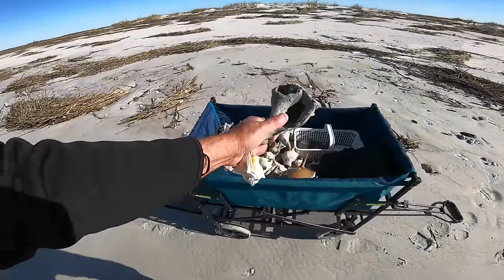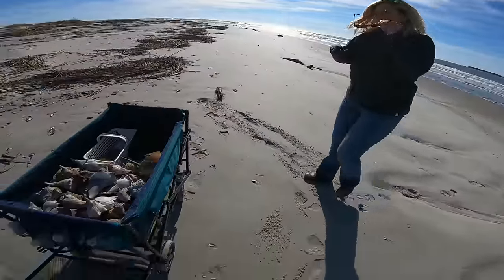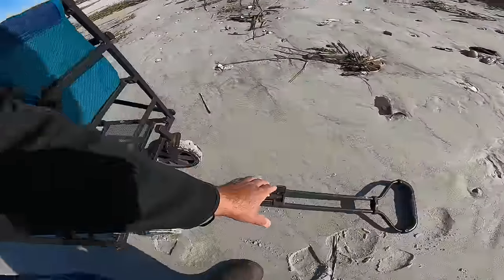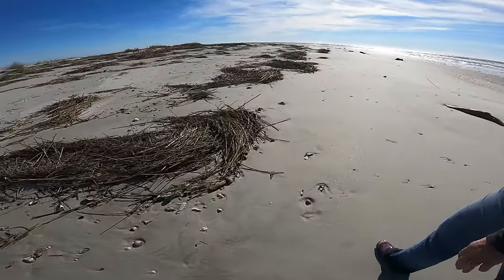This wagon's getting too full, I can tell you that. Look at it, this thing's starting to sink down. You can see it starting to sink down from the weight on the beach here. Just in case that little sea cucumber had any viability left, I felt guilty. I had to go put him back in the water.